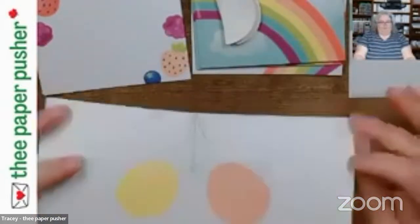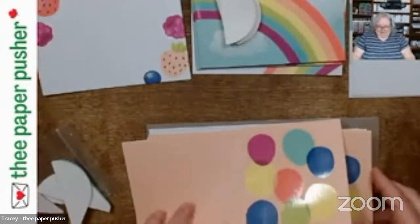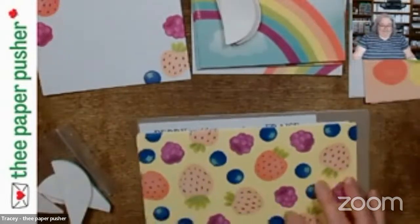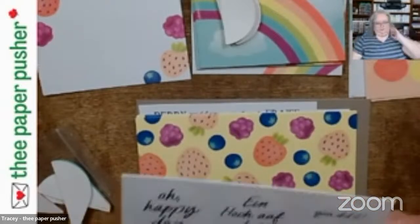Oh, look at this one. Balloons. Oh, balloons. Okay, so this one's only a one-sided card, and the same thing. Those are shiny as well. Oh, these are nice, man. Because this is no stamping. I just realized my keyboard is out. That's why everything is out of whack.